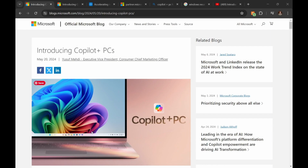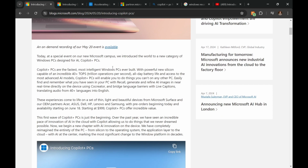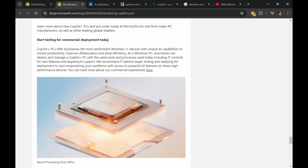In Microsoft's official announcement on their blog, as you can see here, the official Microsoft blog, they've got a few things that mention how the hardware works. I mentioned how this 40 trillion operations per second, talk about the different devices and the partners and some of the videos that I've talked about. But a bit further down here, it starts talking about this commercial deployment and start testing this today. As you can see, it briefly says here how we should, as admins, start going off and trying and testing and seeing how this works.